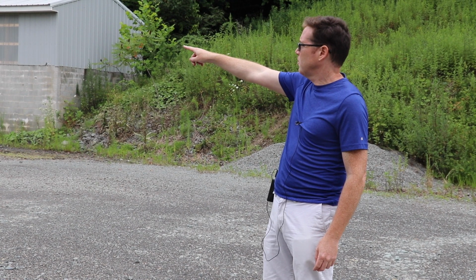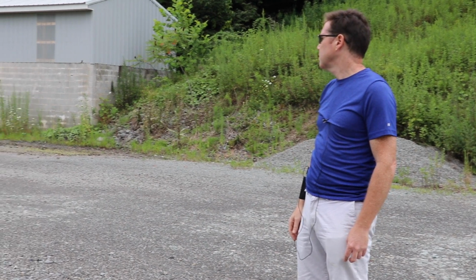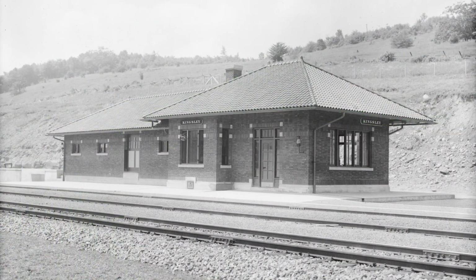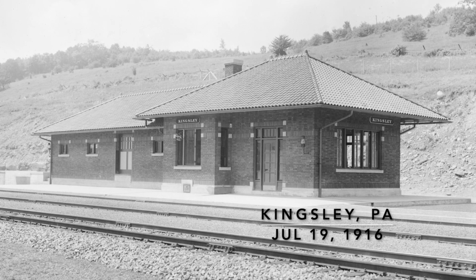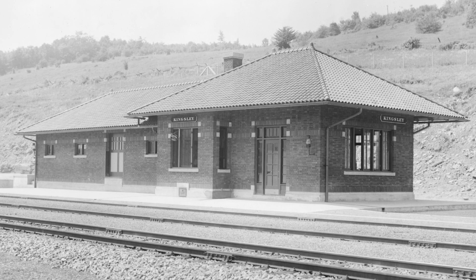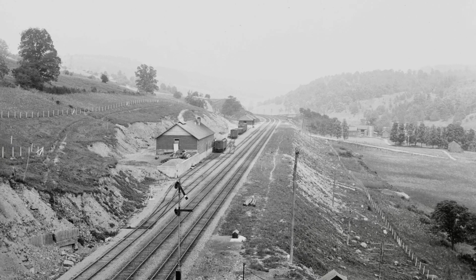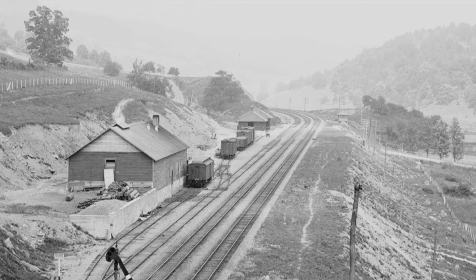And so, looking that way, we're looking south, railroad east, towards the Kingsley Bridge, and then, of course, Nicholson. Okay, here we are still at Kingsley, but we're showing you an old shot of the station, and, taken the same day, a shot from the adjacent water tower looking back at the station site.